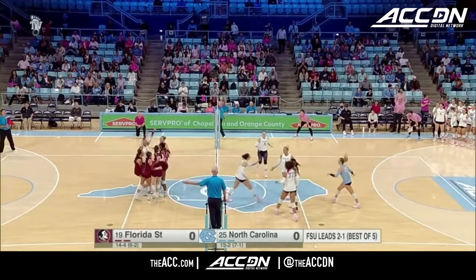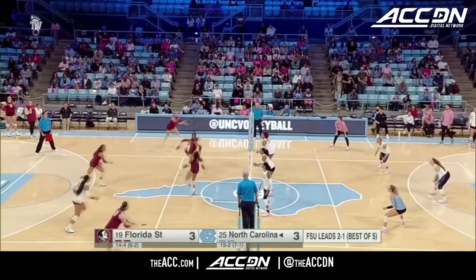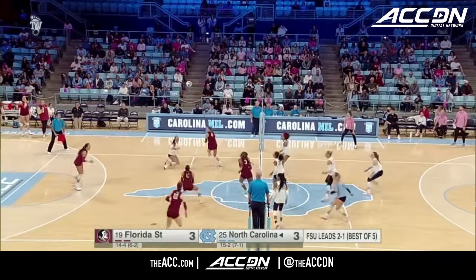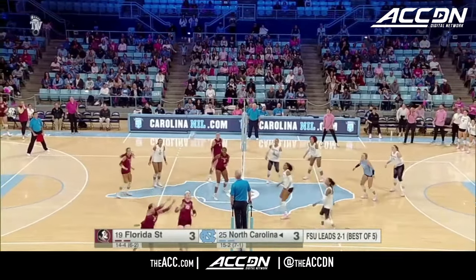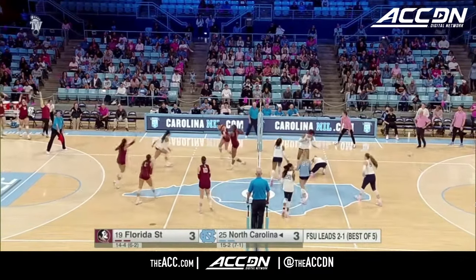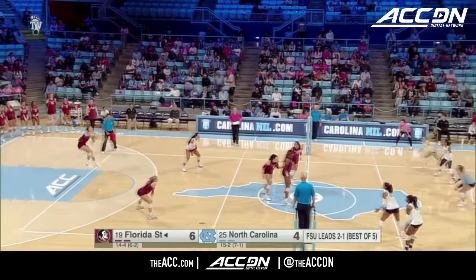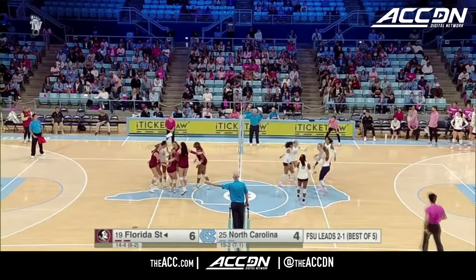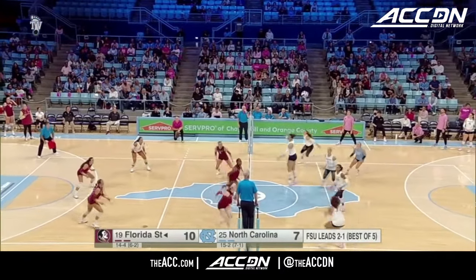Engelbrecht down the middle, but is blocked by Lewis. Taylor down the middle, timing just a little bit off on that one, but she's there to block it. Maybe not. A kick save, and it's kept alive. Thorpe from the top of the screen is blocked. What a turn of events. Koenig on the overpass. Florida State gets the kill. 7-1. Stanford currently at 8-2 with FSU and SMU at 6-2.